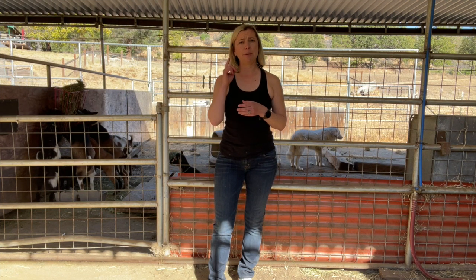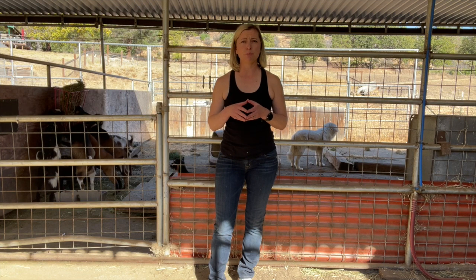Livestock guardian dogs are very specific breeds who've been doing this for generations, and they do not think and act like our regular house dogs. Typically, they act a lot more independently. They're independent thinkers, and they don't seek your approval the way your pet dog does. This is really important because your livestock guardian dog has to make decisions by themselves about what they need to be doing to best protect your animals.